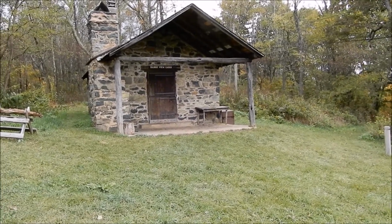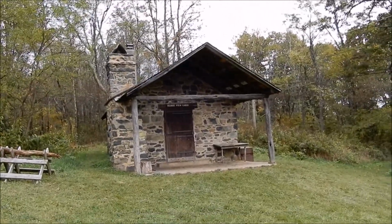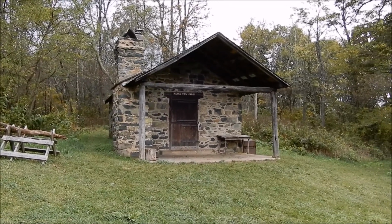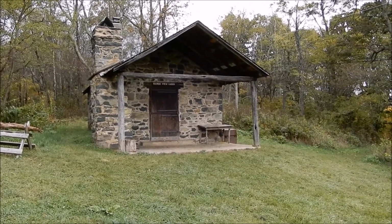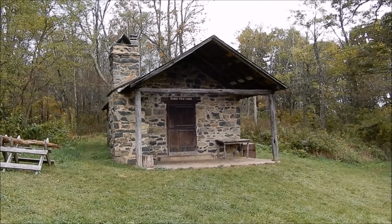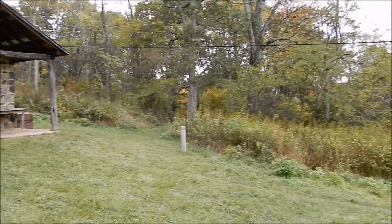.8 miles into my hike. The elevation here is 2880, and this is the Range View Cabin. It was built in the 1930s, and you can rent it from the Potomac Appalachian Trail Club, PATC. It's real nice. John and I did an overnighter here.